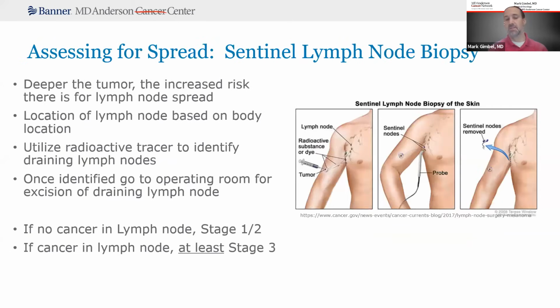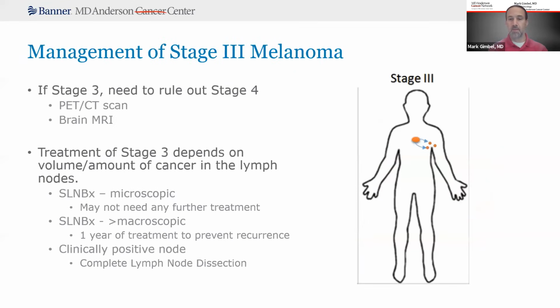Now, I wrote here that if cancer is in the lymph nodes, it's at least stage 3. Well, what does that mean? Well, if I identify cancer in your lymph nodes, you're stage 3, but I need to make sure you're not stage 4, that there's no further cancer in your body. We've only identified the lymph nodes. So at that point, I would now offer imaging, such as a PET scan or a CT scan, possibly even an MRI of your brain to make sure there's no cancer elsewhere. If there isn't cancer elsewhere, then we know you have stage 3. If there is cancer elsewhere, then you have stage 4. It's important to know that because the treatment changes based on the stage.